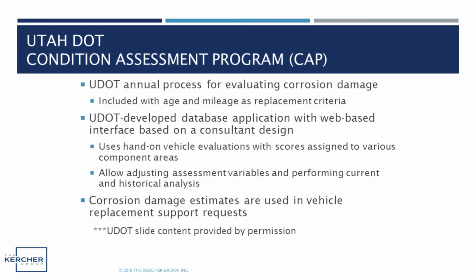So this is important to spec and to try to address these things when you're getting ready to field a piece of equipment. I've got a couple of slides here. I would like to take a minute or two to talk a little bit about UDOT's condition assessment program, and I may call on Jeff here to update us a little bit. This UDOT condition assessment program, they call it CAP, was a result of the work from 2015.